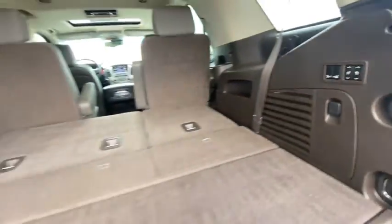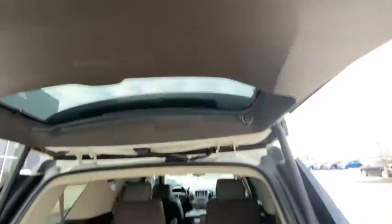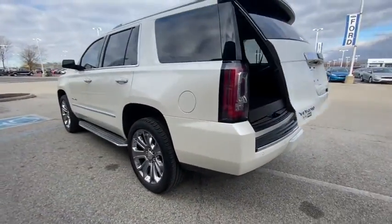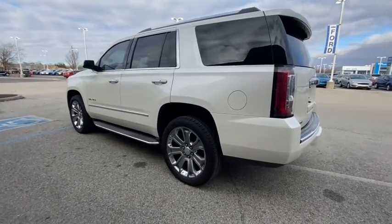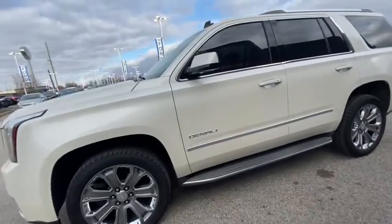The following are some of this vehicle's highlighted options: navigation system, power liftgate, chrome wheels, electronic stability control, Bluetooth, seat memory, running boards, trip computer, power windows, bucket seats.